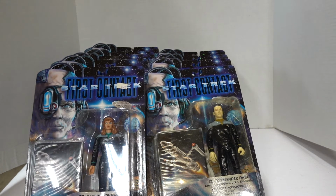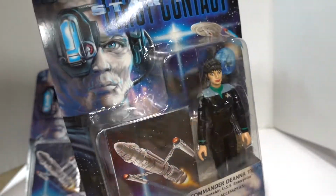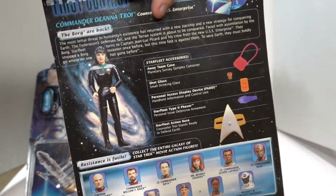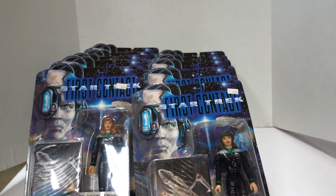And then here was my other favorite, Commander Deanna Troi. And I just thought she was interesting. I thought she was so pretty. And then she ended up being in Gargoyles, which was one of my favorite shows as a kid. So yeah, totally have a little thing for her.